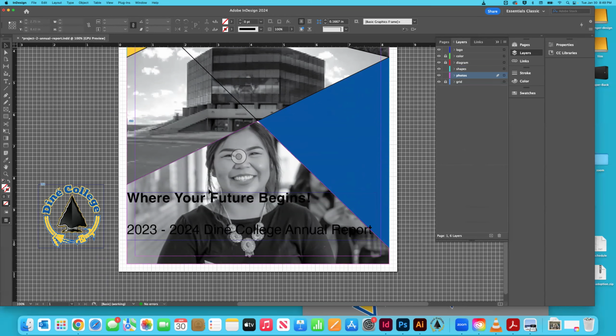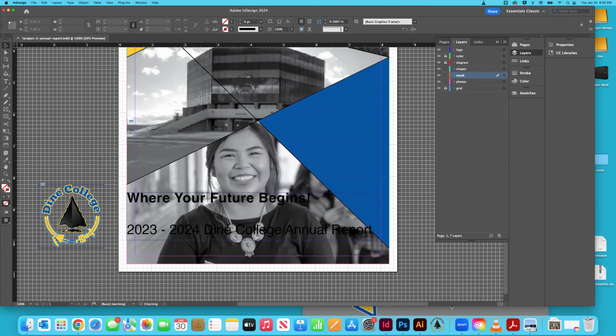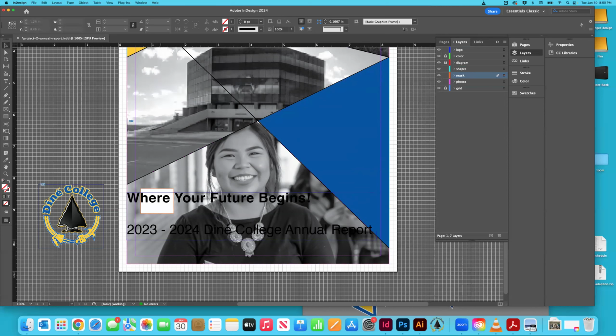Now I essentially need to put something behind this text to make it pop. And so what I'm going to do is create a mask, or maybe mask isn't the right word. It's essentially just going to be a white rectangle, frankly, but with the opacity reduced so that we can still see some of the photo. Not all of the photo, but some of the photo. And I want to have a little bit of padding too. Just a little bit like that.